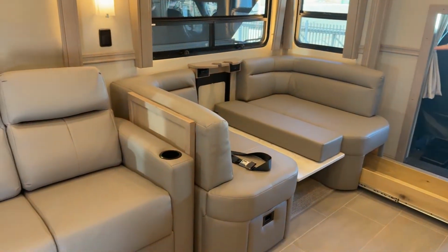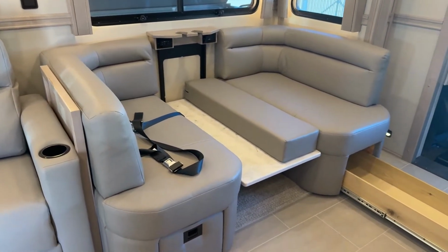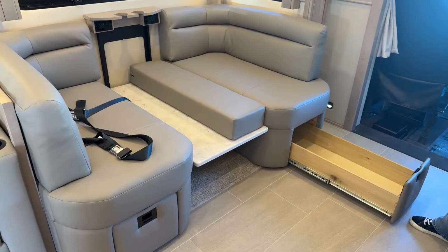I would personally keep these in the bays underneath. These cushions that you use to make the bed are in the drawers underneath here. This is a great amount of storage space.